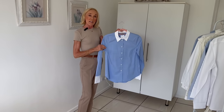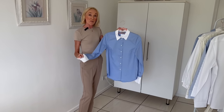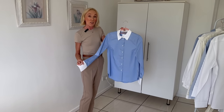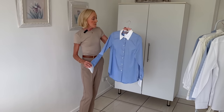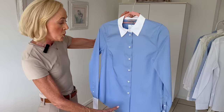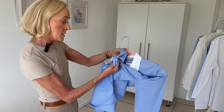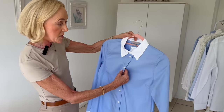Okay, slight variation, slight take on the white. However, there is no way I could not show you this, because this is quite a standout shirt that I have seen in more expensive brands. So let me come a bit closer. I've picked it up in a small, and I think this is about 73% cotton, and then it has elastane. Yep, 73% cotton, and elastane and a polyester as well.